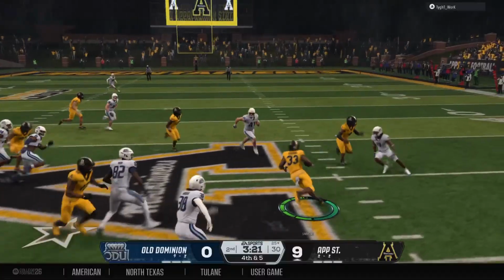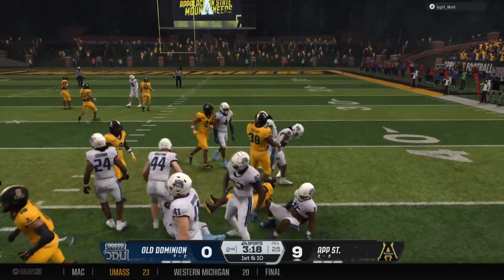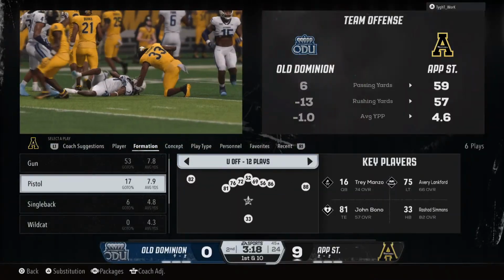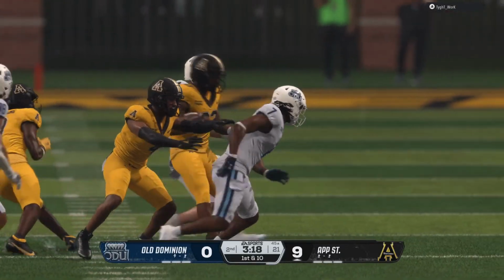He's got it. He's got great speed. Returns like that are why you don't settle for the fair catch if you don't have to. Picks up just a little bit of yards to help out the O.